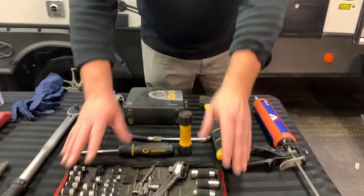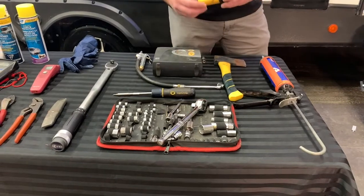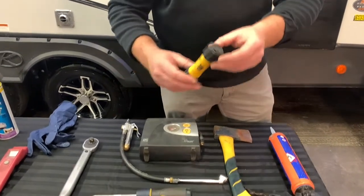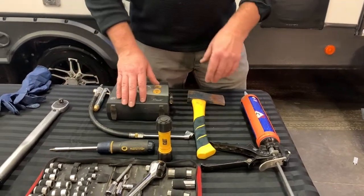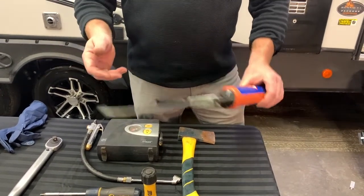A small socket set, SAE or metric, half inch to a quarter inch driver would be good. I've got a half inch there, as well as a flashlight. Things do go wrong at night. It's good to have that. Check the batteries, beginning of the season, end of the season. So those are three small items I would start with. The next item that I would add is a caulking gun. You know, things happen when you're on the road.